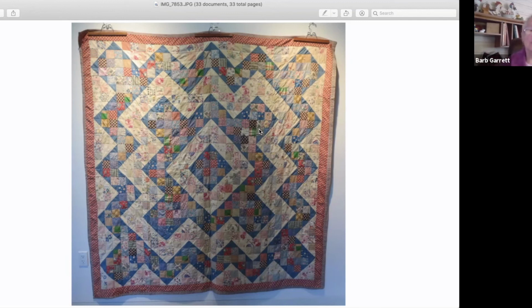But this is what we call a split 9-patch in a particular layout. There are several layouts that you can do the split 9-patch block, but when it's in this layout, it has the regional name Perkiomen Valley. If you look across the top, you can see the points going up and down. Those are the hills and valleys of the Perkiomen Valley, Perkiomen Creek Valley.